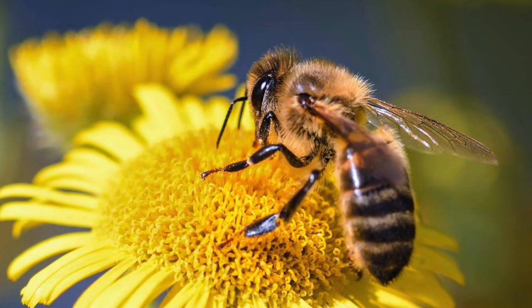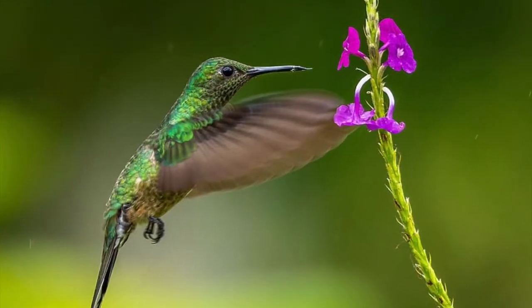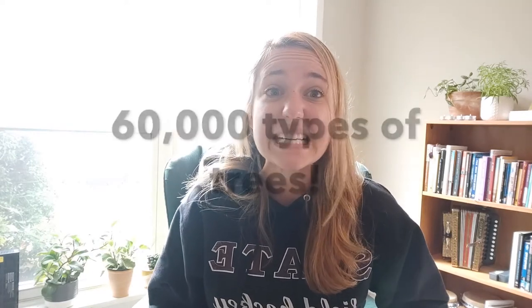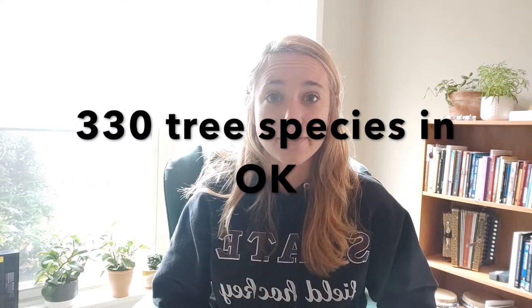Whose favorite pollinator is a bee? Who loves butterflies? Does anyone love bird pollinators? Yeah, so trees are helpful for all of these animals, both to live in and to help them get food that they need to eat. So trees are really cool. There are over 60,000 different types of trees in the whole world. That's a lot of trees. In Oklahoma ourselves, we have 330 types of trees.